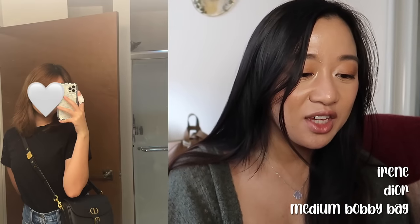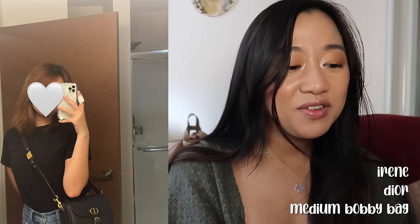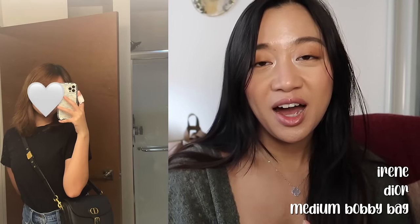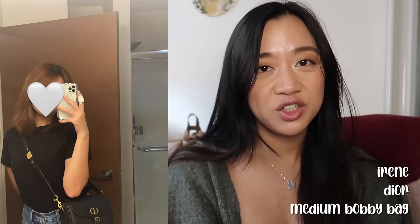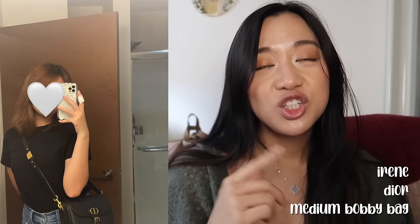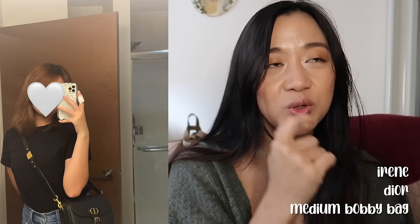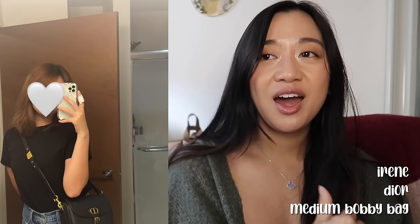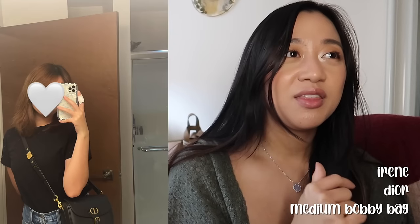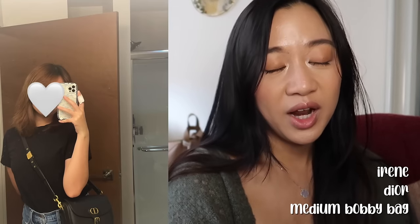So she has it in the grained hardware. I believe it's in the medium size just from the visuals. And even though this bag is no longer being hyped, because I feel like when the Bobby bag first came out, so many big fashion influencers were gifted this bag. Jisoo has that one beautiful magazine spread where she was wearing the Dior Bobby bag, and I really liked it. My favorite size is actually the small size, and I would love to add the oblique small size in my collection, but there's just other bags that I want to add first.